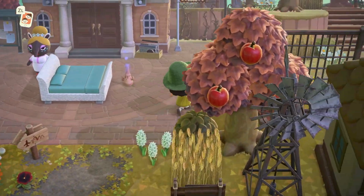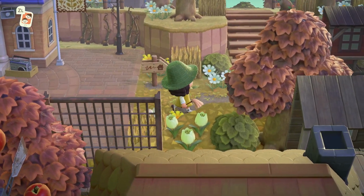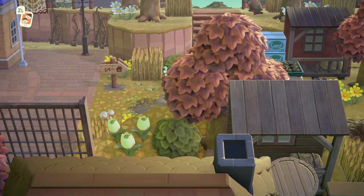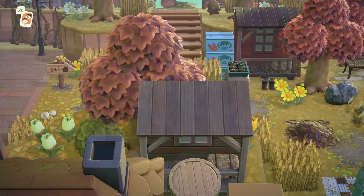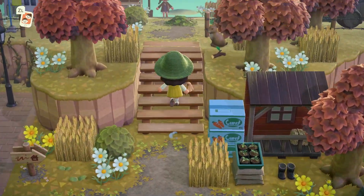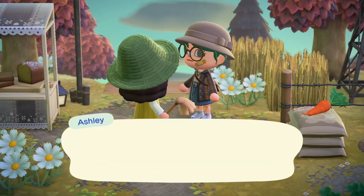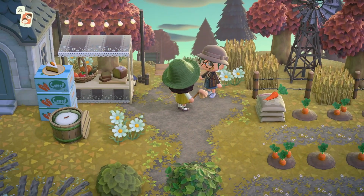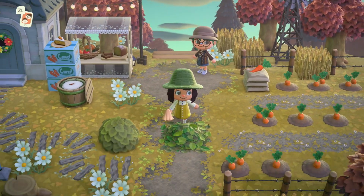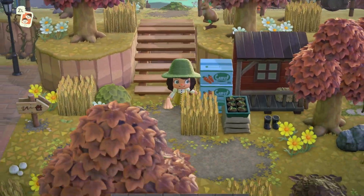Okay, we're gonna head to the right first. And I've been told that there are many, many different crop farms to check out. So that's gonna be fun. Wait, I see a friend right here and we have to go say hi. Hello. Welcome to Dillweed. Thank you, Ashley. Oh my gosh, it's so cute. So let's head back. We're skipping ahead, but it's fine.